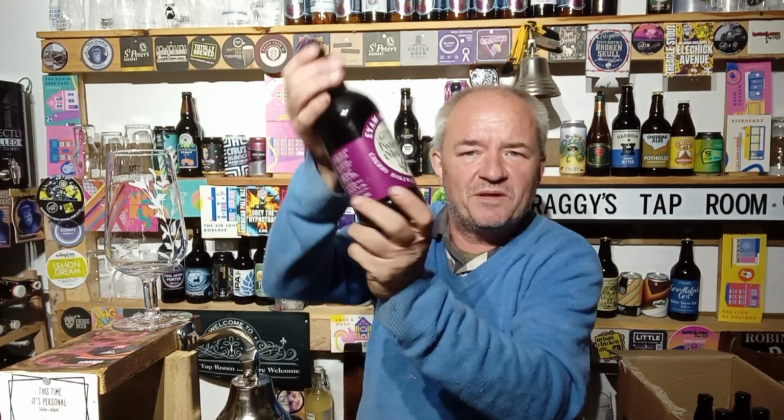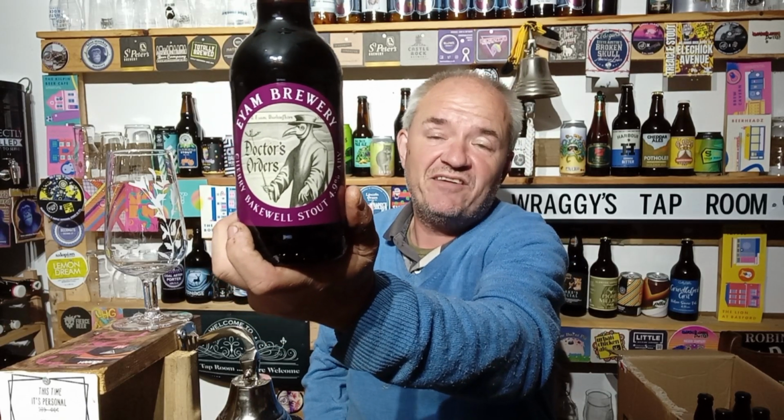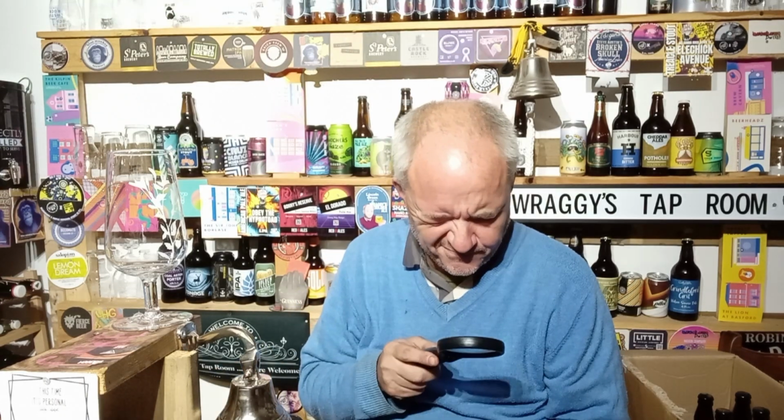Anyway, today we're going over to Eyam Brewery. I have had a couple of these from them before. Both are nice beers. And this is a Cherry Bakewell Stout, which was the reason that I chose it, because I thought it's called Doctor's Orders. 4.9%. We'll read what it says on the back.